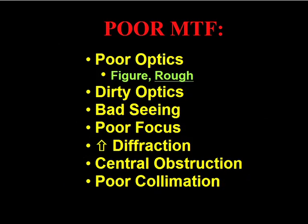It's got a big central obstruction. It's got a 3-vein spider. It just goes against all the things I've been preaching about over the years. And again, those surfaces are so smooth. The images are wonderful. So this is very important.